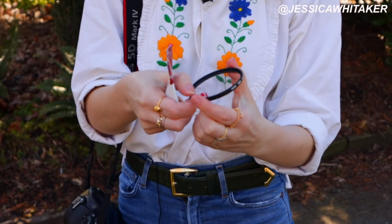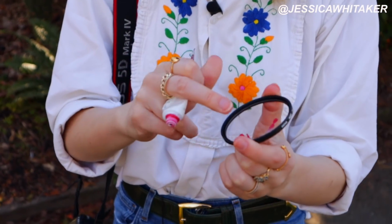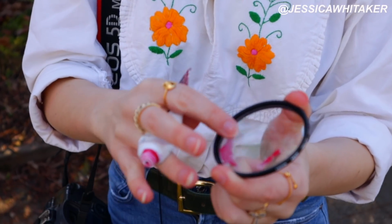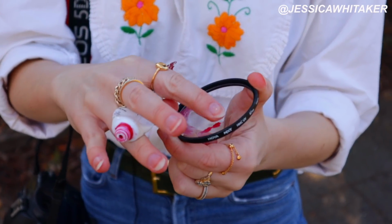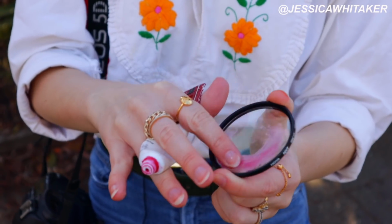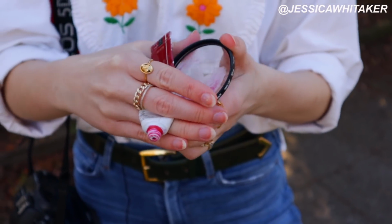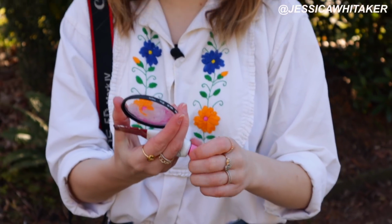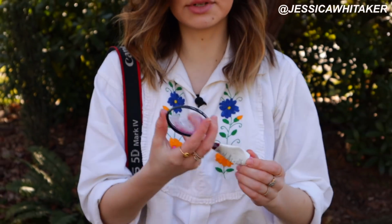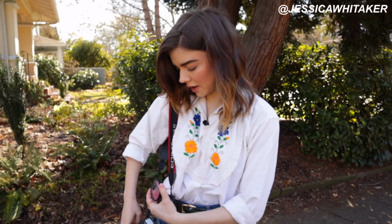You could do this even with chapstick. We just want to stay aesthetic. But yeah, you can rub this around. This is why you'd want to put it on a filter though, and not on your actual lens. You could screw it right onto the camera if you would like, but I just like having the freedom of being able to move it around a bit. Awesome. Now I don't think it will come out this kind of pink color, but we never know.